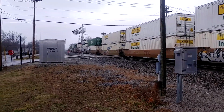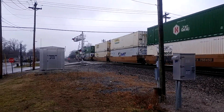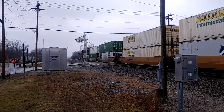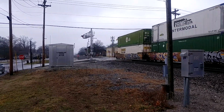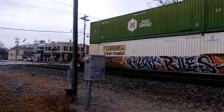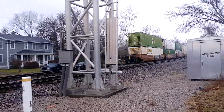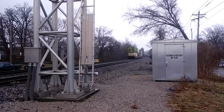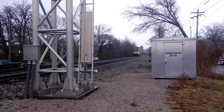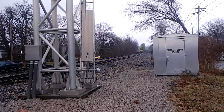Oh, this is that short intermodal. Heading to the Newcastle up in Hamilton.